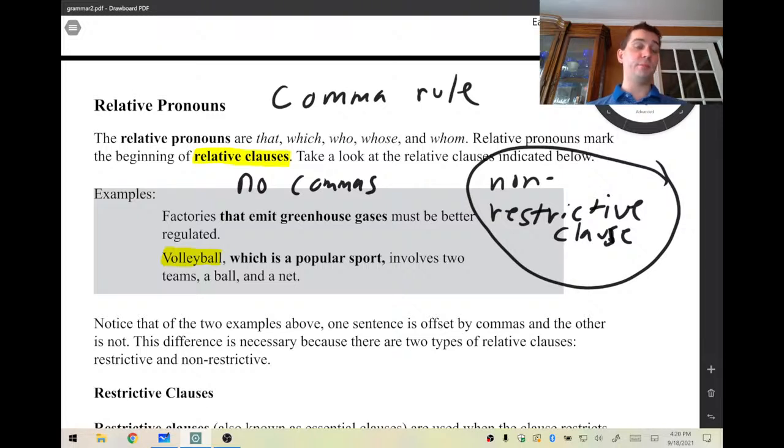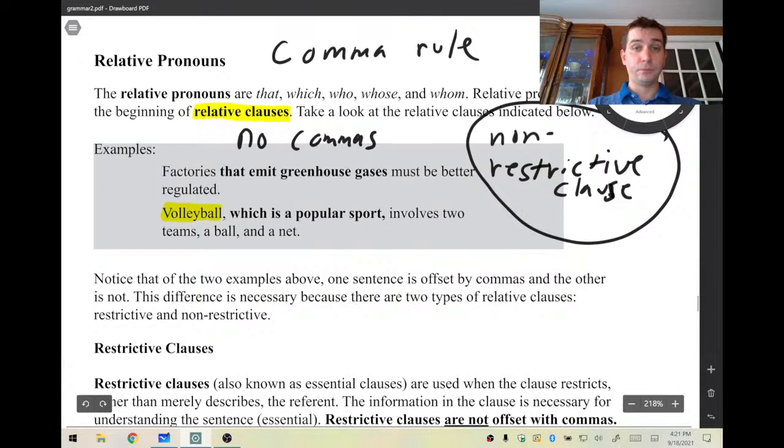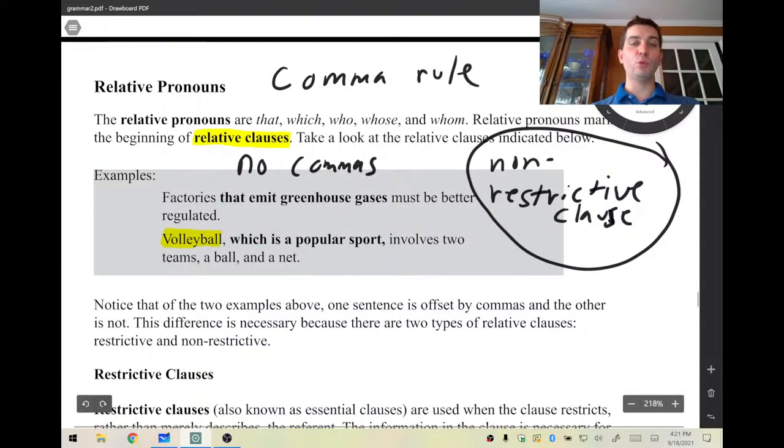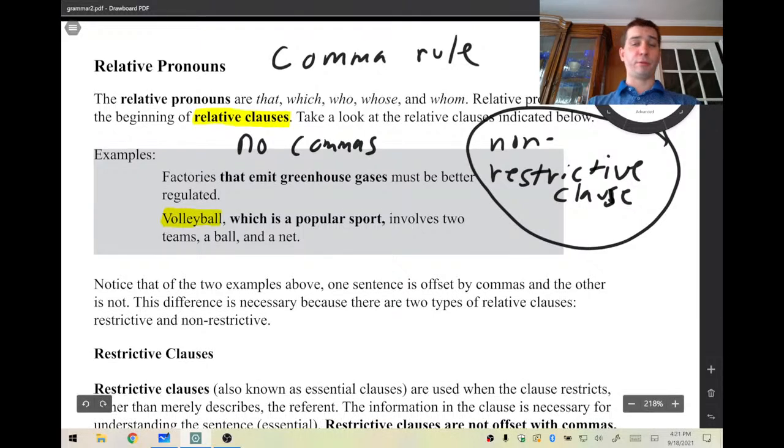Someone explained that to me in high school, and that was enough to get me well through college before I majored in English, obviously. Before I went to college, I didn't even know this rule. Someone just explained to me, well, if you could scoop it out, you probably needed the commas because that's a non-restrictive clause. Well, now I know it's a non-restrictive clause. So there are a couple more rules. There are rules about these pronouns. Can I use that? Can I use which? There are rules for which ones must be used depending on whether you have a restrictive clause or not. So that's the general idea.